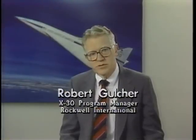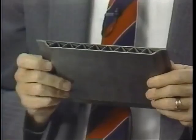Robert Gulcher: The three basic material systems that are being developed, first is titanium aluminide metal materials, and the second one is a metal matrix composite, and the third one is the refractory composites, ceramics and things of that sort. As an example, this is one type of material structure that we use. This happens to be a titanium aluminide.